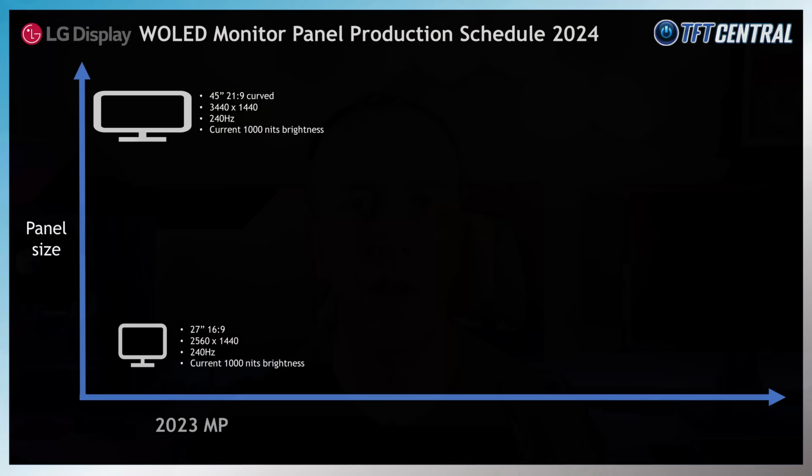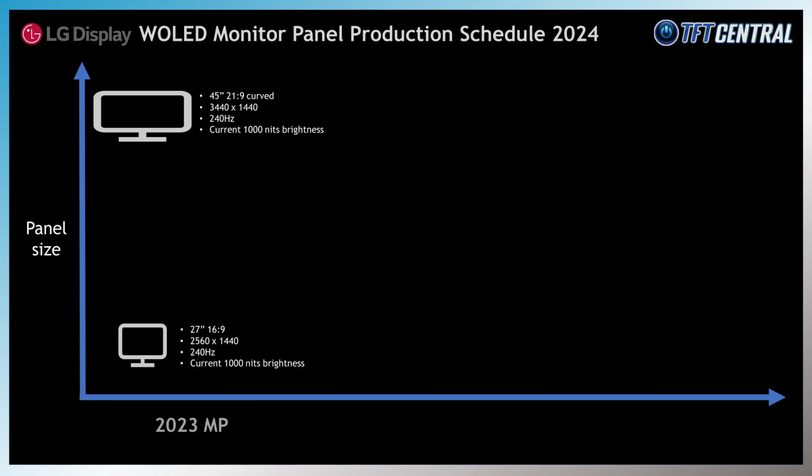In our last couple of updates back in March and August 2023, we told you about a couple of new panels that they were planning, and we're pleased to confirm that these have now gone into panel mass production and are ready for monitor adoption. First up is their new 34-inch ultra-wide panel with a 3440 by 1440 resolution and 240Hz.